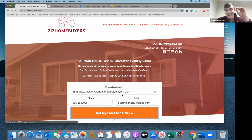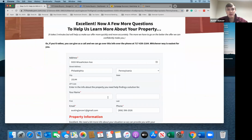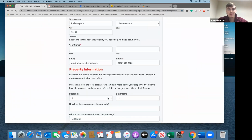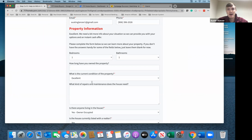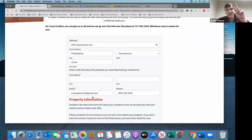What you want to do to collect leads, if you have a website or you don't, is have a really easy first form, and then a second form where they can fill out more information. So you can see on here we have a second page with all the information about the property. Now, if this was the first form, people would not fill it all out. They don't want to sit and take the time to do that. But once they've filled out the first one, they're more likely to fill out the second one because they're bought in.